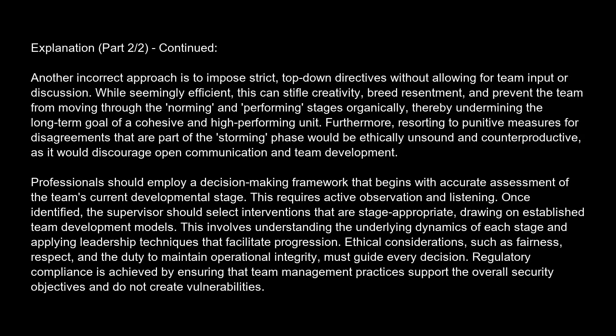Professionals should employ a decision-making framework that begins with accurate assessment of the team's current developmental stage. This requires active observation and listening. Once identified, the supervisor should select interventions that are stage-appropriate, drawing on established team development models. This involves understanding the underlying dynamics of each stage and applying leadership techniques that facilitate progression. Ethical considerations, such as fairness, respect, and the duty to maintain operational integrity, must guide every decision. Regulatory compliance is achieved by ensuring that team management practices support the overall security objectives and do not create vulnerabilities.